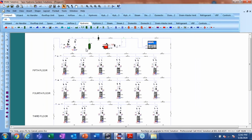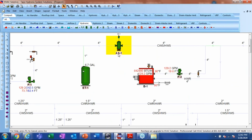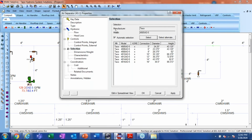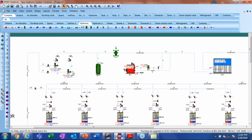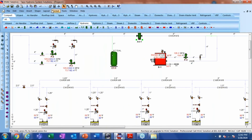All right. So the next part of a project could be selecting equipment, right? So you might want to start selecting equipment. One way to do that is anything with a shading under it. I can double left click on it, click on the word selection, hit select, and hit OK. And notice that piece of equipment has been selected. Or you can globally select all the equipment by hitting this icon here. I think it says select equipment, and that's how quick your equipment has been selected.